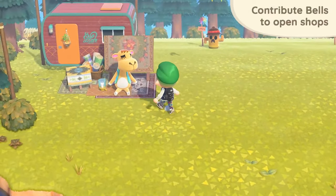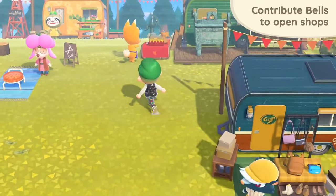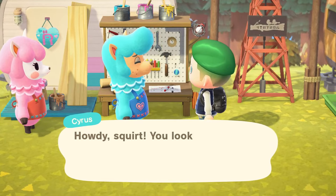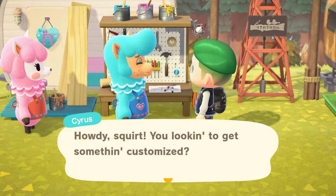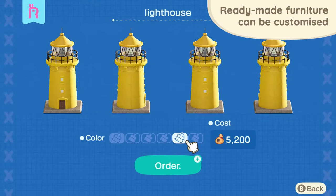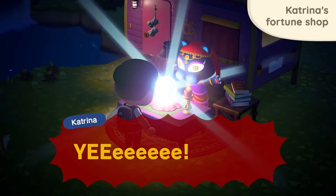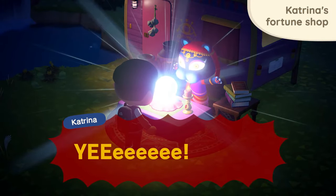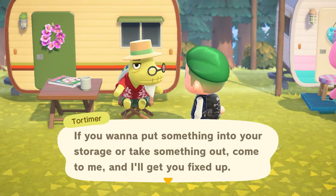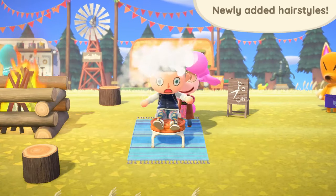Eventually, familiar island visitors like Sahara and Kix will set up shop here. Reese and Cyrus can help customize ready-made furniture that you can't customize on your own. In addition, Katrina will reveal your fortune for that day. Fingers crossed, it'll be a bustling plaza filled with all sorts of shops. Harriet might teach you some newly added hairstyles.